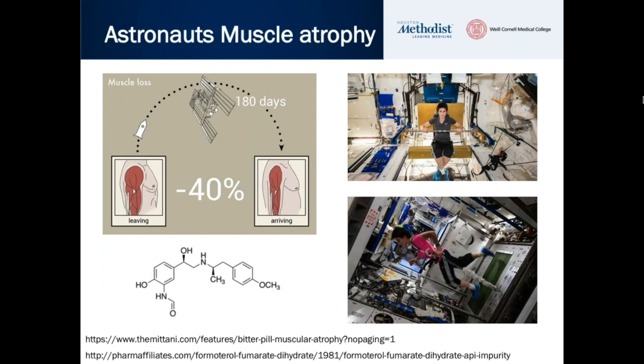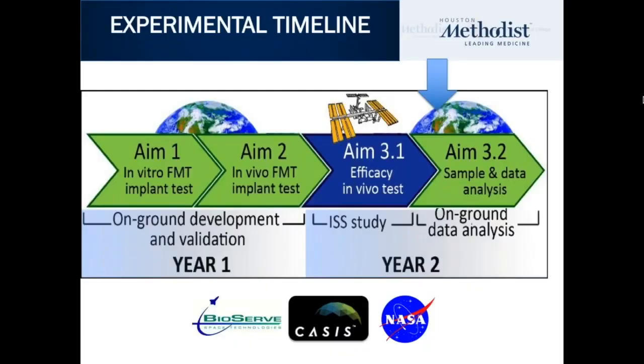Importantly, down here on Earth, muscle atrophy is suffered by many people in the form of cachexia, people that are at bed rest for extended periods of time due to, for example, debilitating surgeries or debilitating chemotherapy. So it's a real problem that affects a number of people, especially in the elderly population.